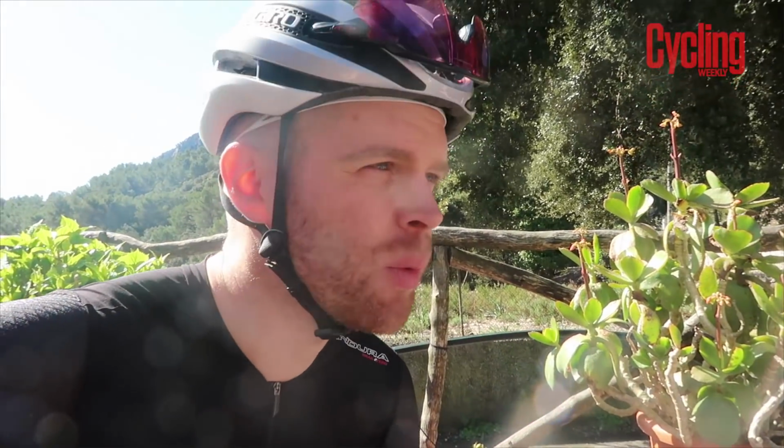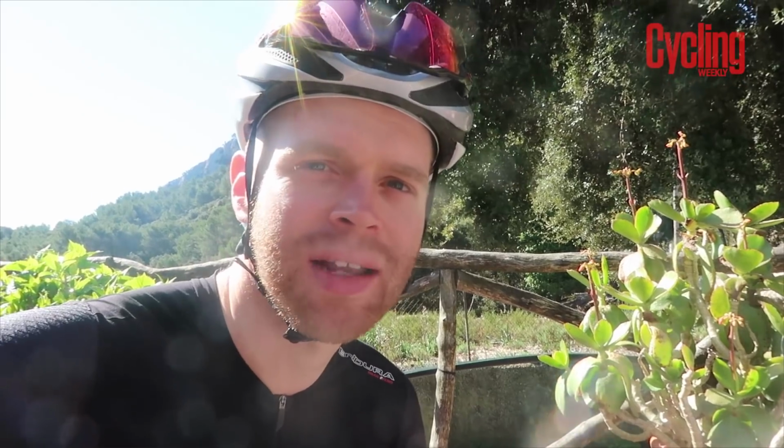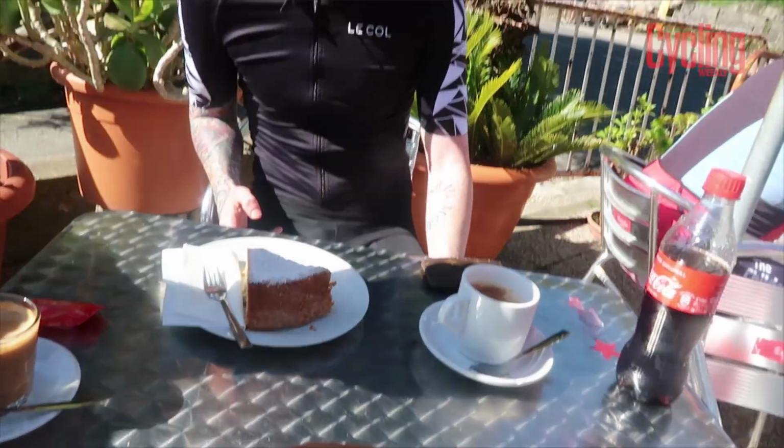Jordan's hitting the cake before we get to Sa Calobra, but I'm gonna reward myself with the cake after I've done Sa Calobra. I've had cake twice, maybe even 3 times. Living the dream, mate, living the dream.